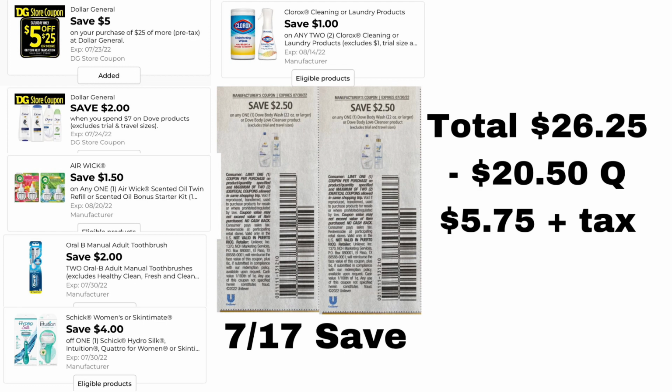So our total is $26.25. We have $20.50 in coupons, bringing our total down to just $5.75 plus taxes.